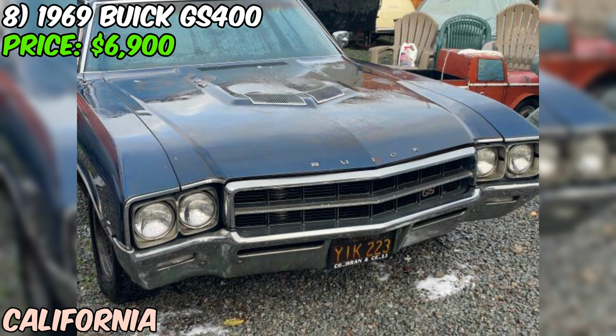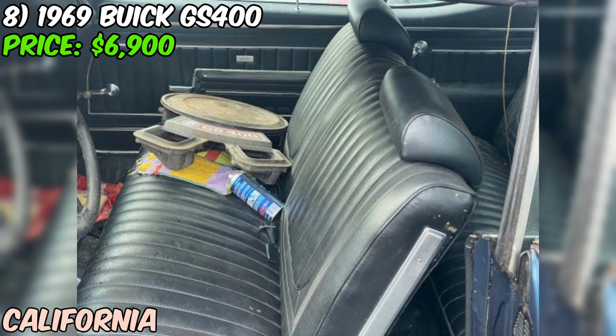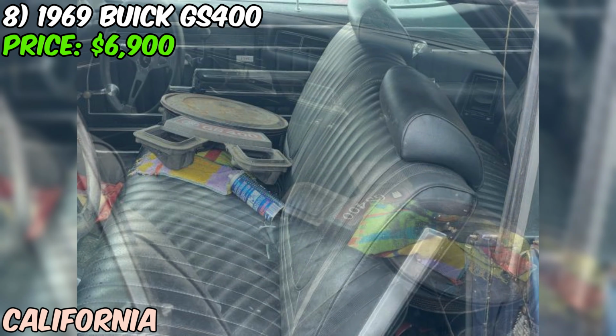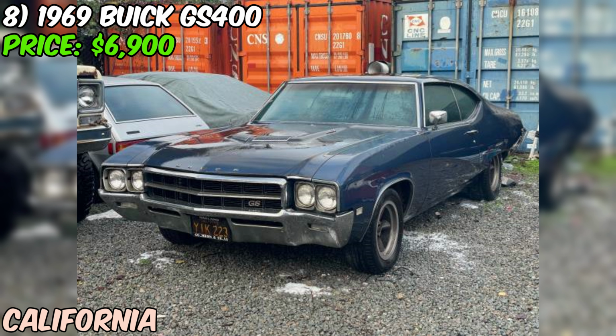And let's talk about that price, just $6,900. I mean, where else are you going to find a 1969 Buick GS400 for that kind of money? It's a steal, if you ask me. Now, the sellers did mention that they won't be negotiating until after New Year's, so if you're serious about this car, make sure you've got the full $6,900 ready to go.